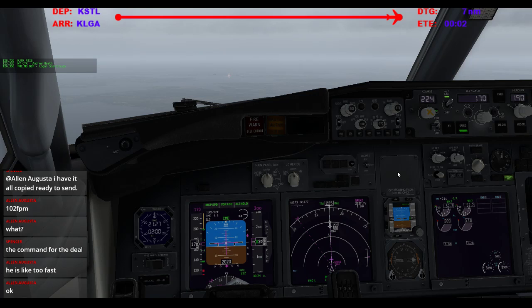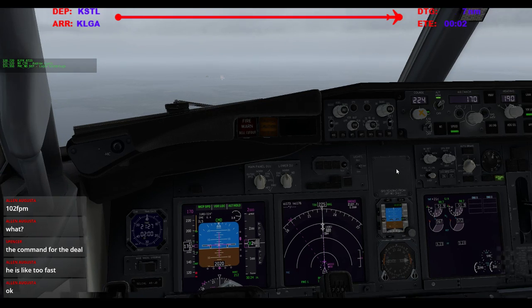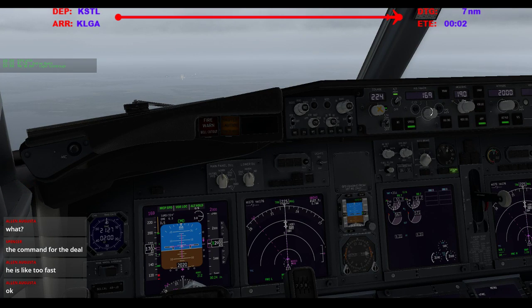Delta 1051, taxi to park. Thanks again for the ATC services. Have a good night. Delta 1051.